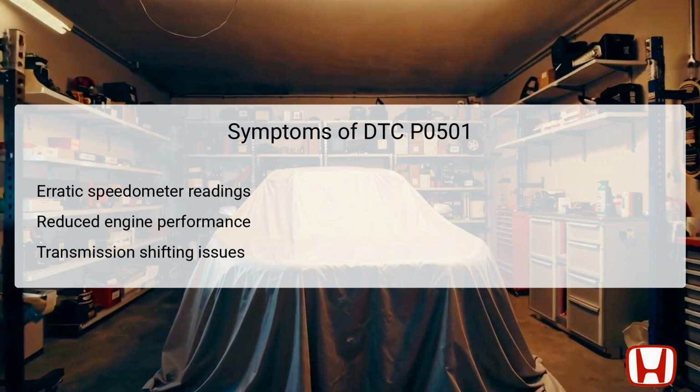When DTC P0501 is present, several symptoms may manifest in the vehicle's operation. One of the most noticeable indicators includes erratic or fluctuating speedometer readings, making it difficult for the driver to accurately assess speed. Additionally, the vehicle may experience reduced engine performance as the PCM struggles to optimize the engine's parameters without accurate speed data. Transmission shifting issues, such as harsh or delayed shifting, may also occur, leading to an uncomfortable driving experience. In some cases, the vehicle may enter limp mode to protect the transmission from potential damage, further limiting speed and performance. Recognizing these symptoms enables technicians to more accurately assess the issue and implement the necessary repairs without delay.